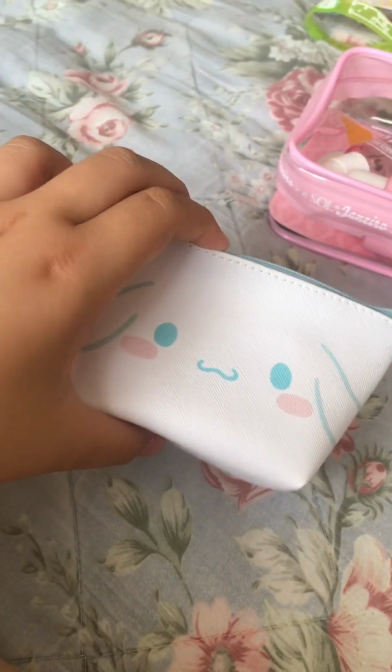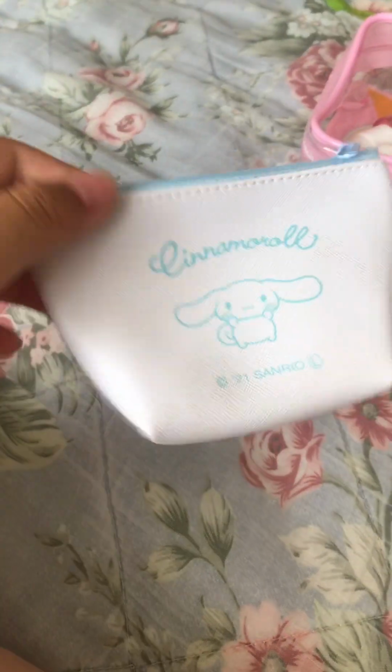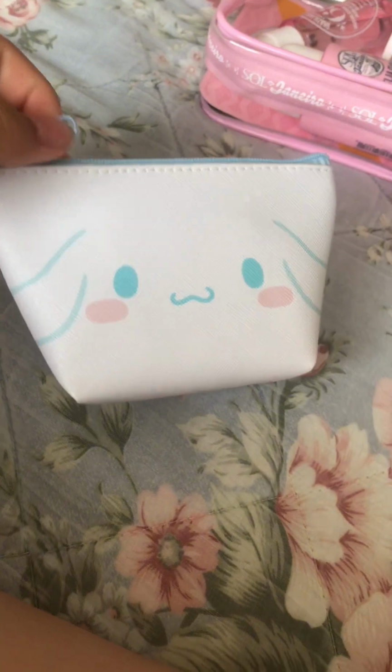Now I got some Mentos from my sister. It came in, I don't know where it came from, but it's a Christmas present. Yeah, not much to say, but these are sour. I already had some. I think they're sour. Said it was sour. Anyways, moving on to this. Look how cute the cinnamon pouch is. I have a Hangyodon one, Pom Pom Purin one, and a Pochacco one. But I do not have a Cinnamoroll one, so that's why I bought it.